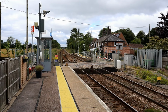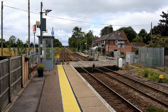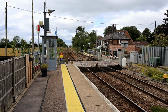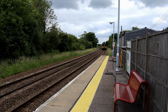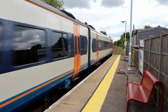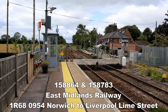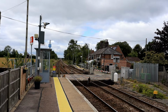The barriers have gone down, there's a train coming through, but I don't know whether it's going to be from Norwich or to Norwich, because they're very close together. Also, I don't know if you could hear that, but the alarm is very slightly off there. And just as that disappears into the distance, I can see the train coming the other way.